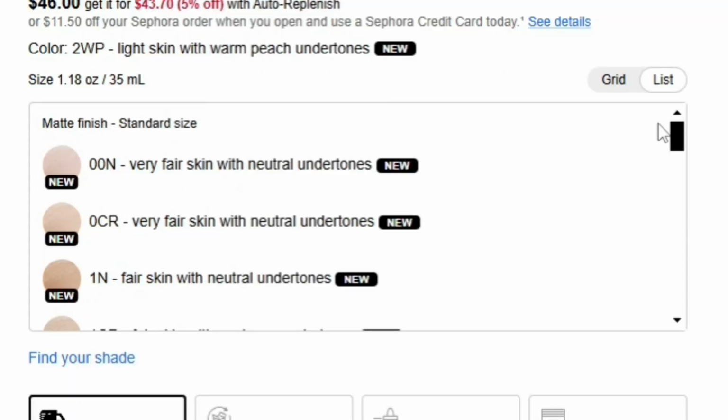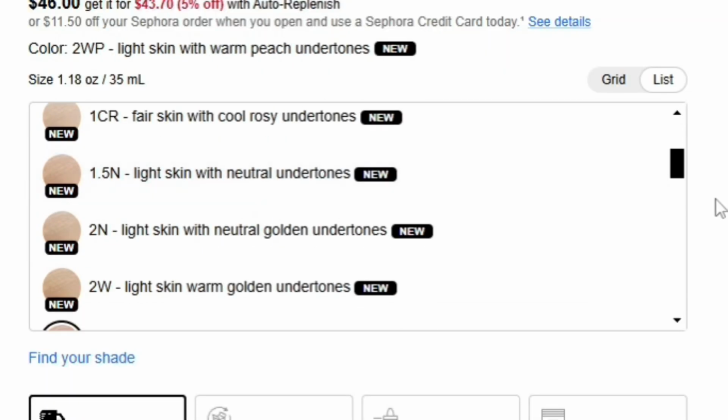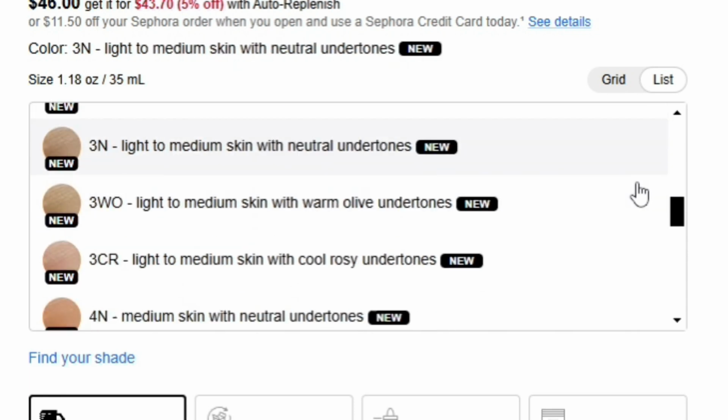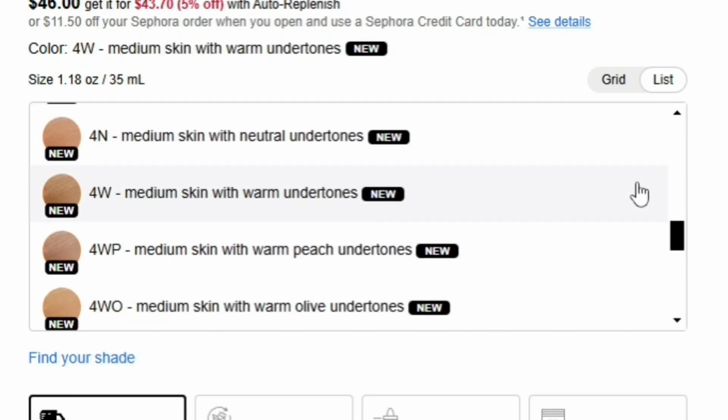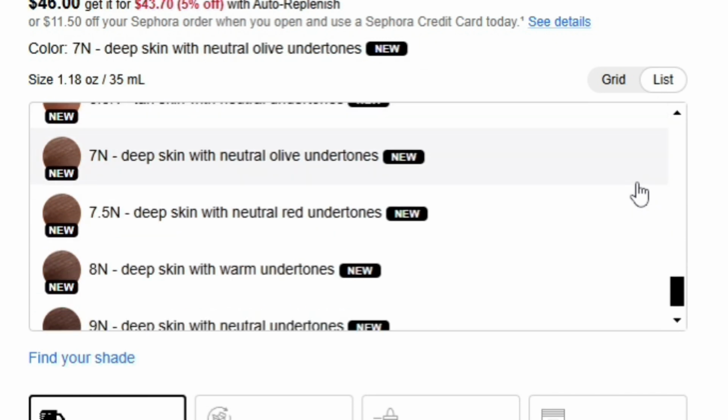Now, the thing I'm kind of disappointed about is that this foundation range only has 25 shades, which I think is really piss poor compared to their previous foundation, which had 39 to 40 shades. They're the same price. They're similar price points. Like the previous foundation, which is their Luminous foundation, was $42. This foundation right here does retail for $46, and there definitely is a stark difference between the shade range.